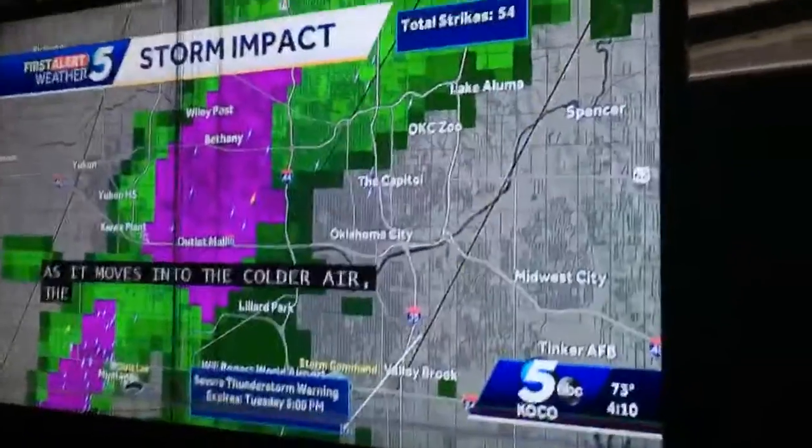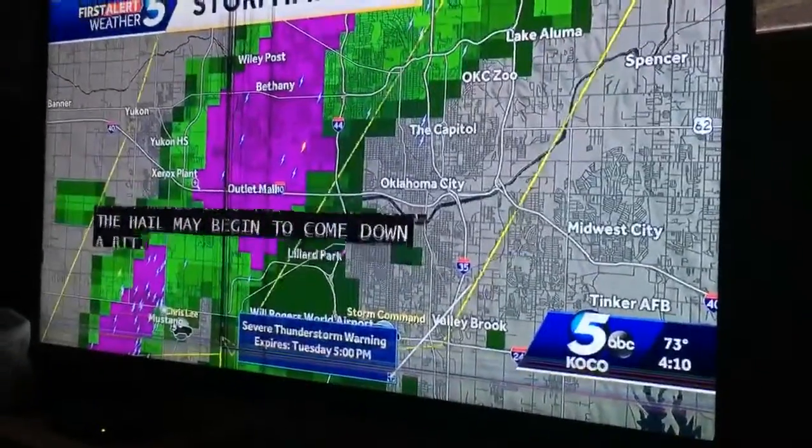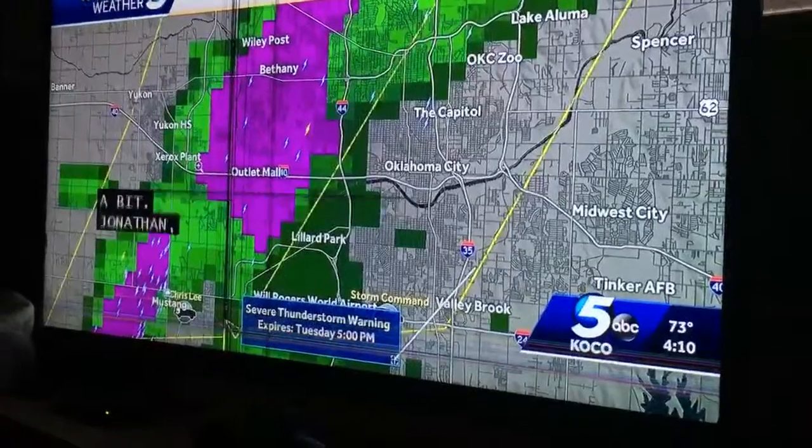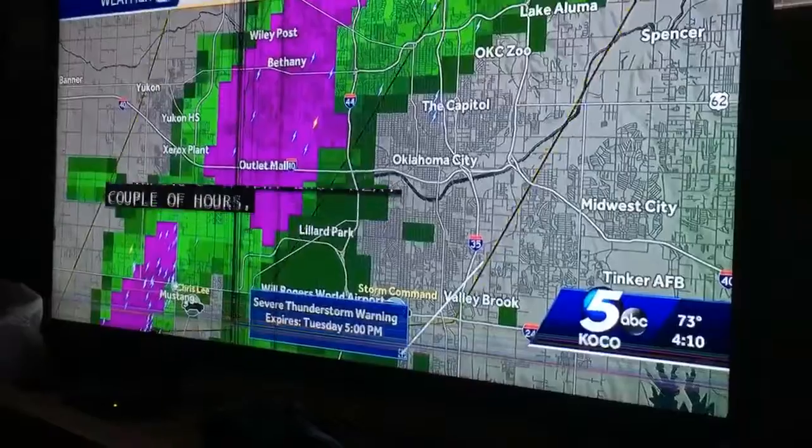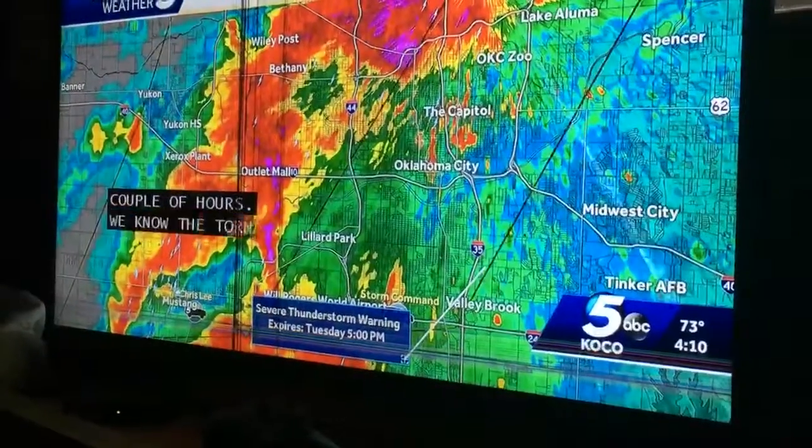So, Jonathan, definitely this is the beginning of what's probably going to be a very busy next couple of hours, but we know that tornado threat and that watch continues until 11 o'clock. It's going to be a busy, busy evening across the state.